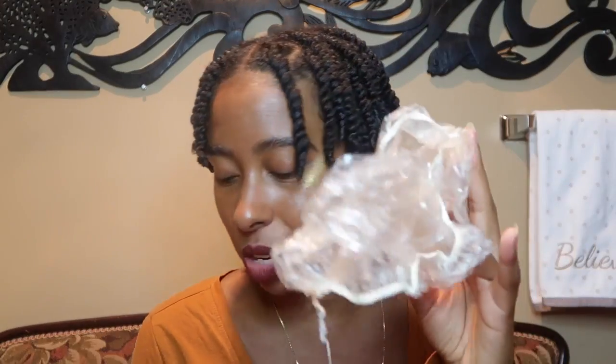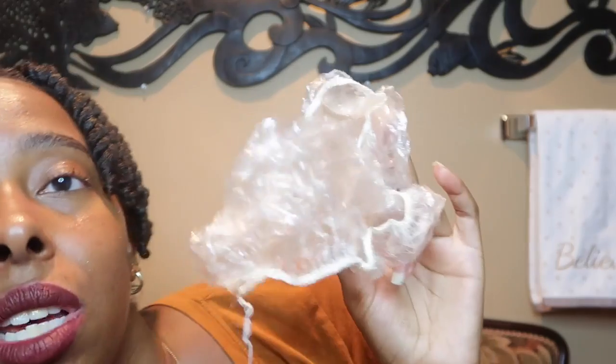Then I push my hair as much as I can to the top of my head, create a bun, and put my shower cap on. You want to use a shower cap because this is what's going to lock in, or trap, the moisture in your head. And then I go sit under my hooded dryer on medium, medium low heat, for about an hour.